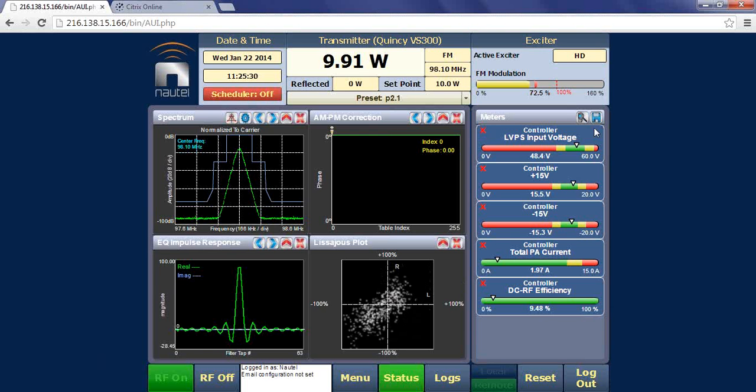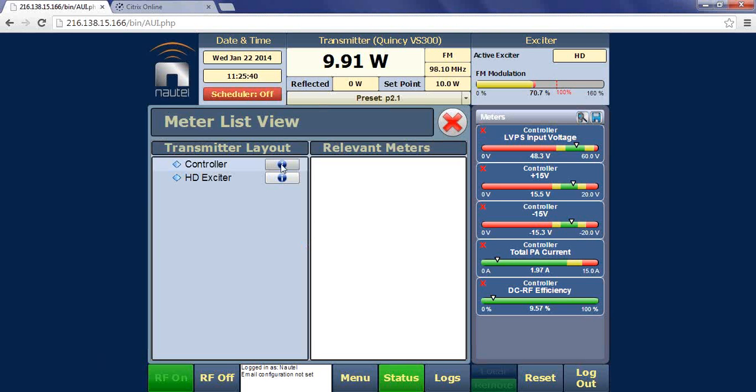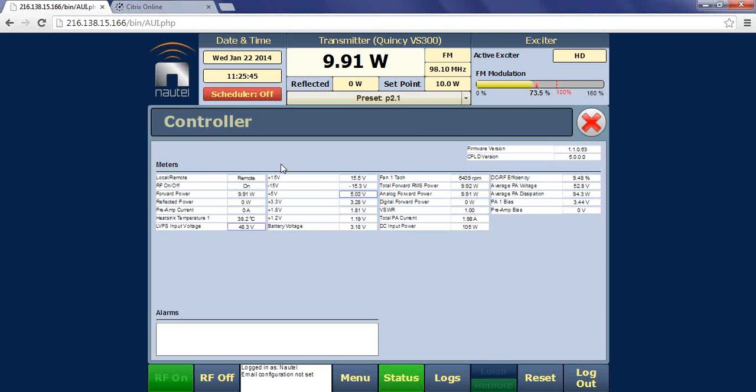I should mention here the meters as well. In this menu, you can actually see a snapshot of what's going on in your transmitter. So you'll see some blue boxes flashing, and that's the transmitter taking a new reading. So it's not logging this information. You can capture this exact moment and export it if you wanted to see what was going on at a certain point. But it does provide a really good snapshot of what's going on at this moment.